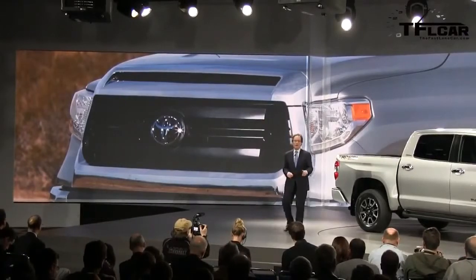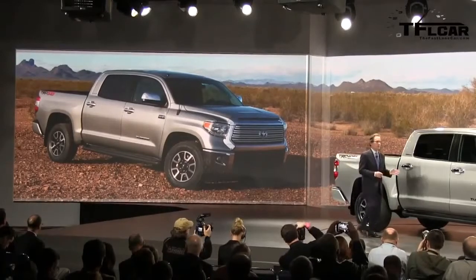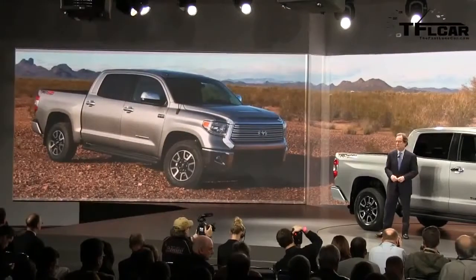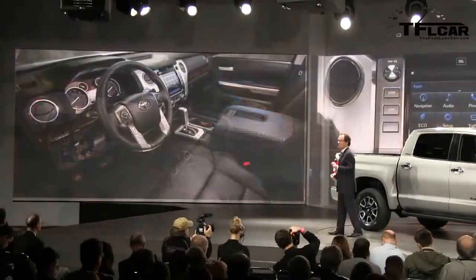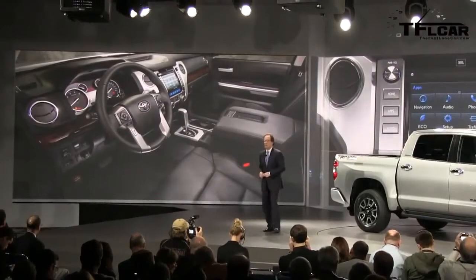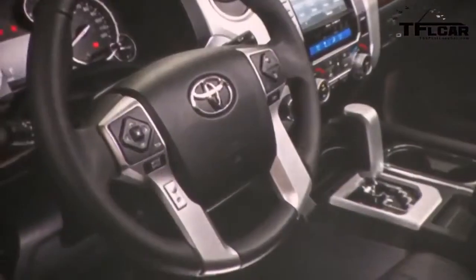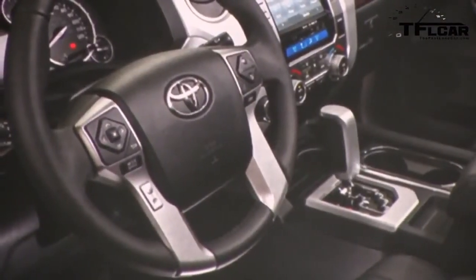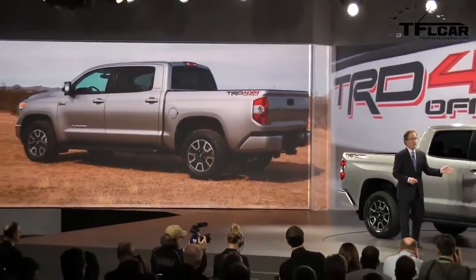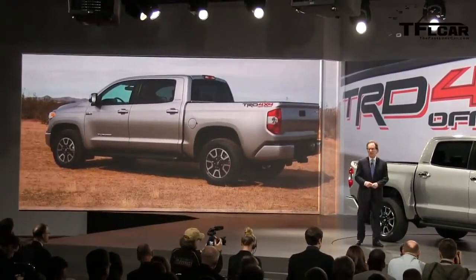The Limited, like the model next to me, will have a character that is active and premium, with a unique grille insert, chrome accents, and 20-inch alloy wheels. Inside, heated leather bucket seats with power driver controls, wood grain trim, and display audio with navigation and Entune add to the Limited's well-appointed character. This particular Limited also features the TRD off-road package with unique 18-inch wheels, dedicated off-road tires, and performance springs and shocks.